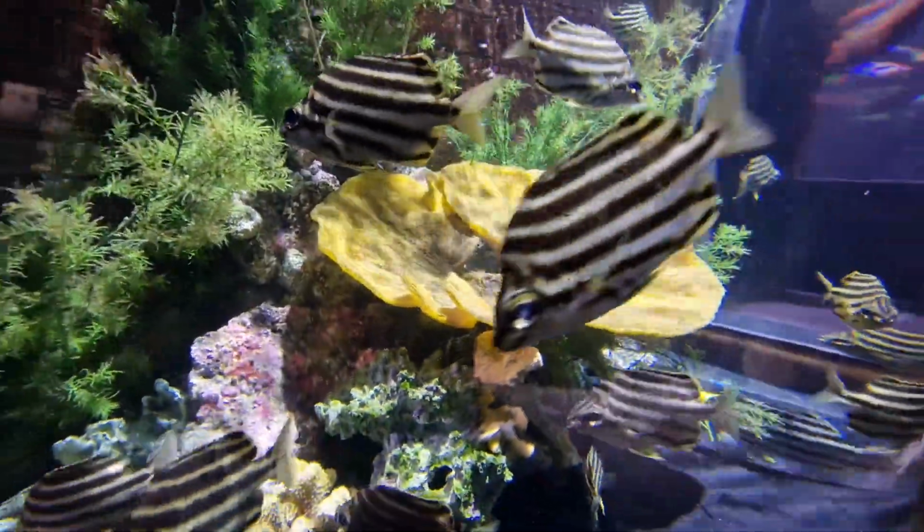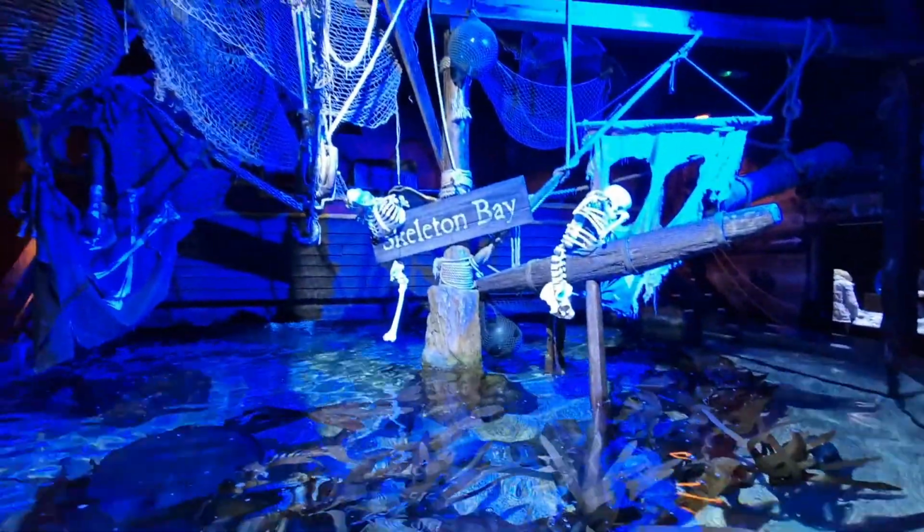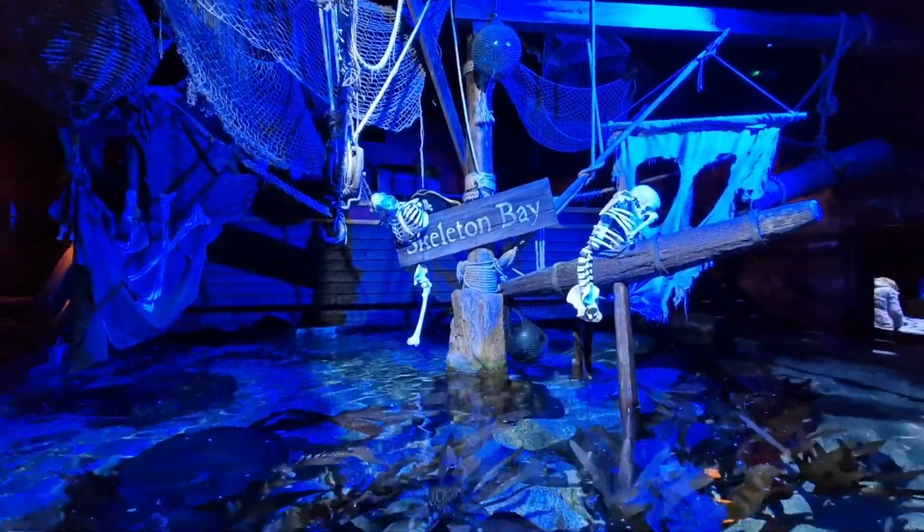Lovely scenes then of these pretty little fish. It could almost be a bit of a screensaver, couldn't it? You know, them Windows 98 screensavers, remember, with the fish. And it's very well themed in here. There's a skeleton there in Skeleton Bay. I think there's some sharks in this tank.